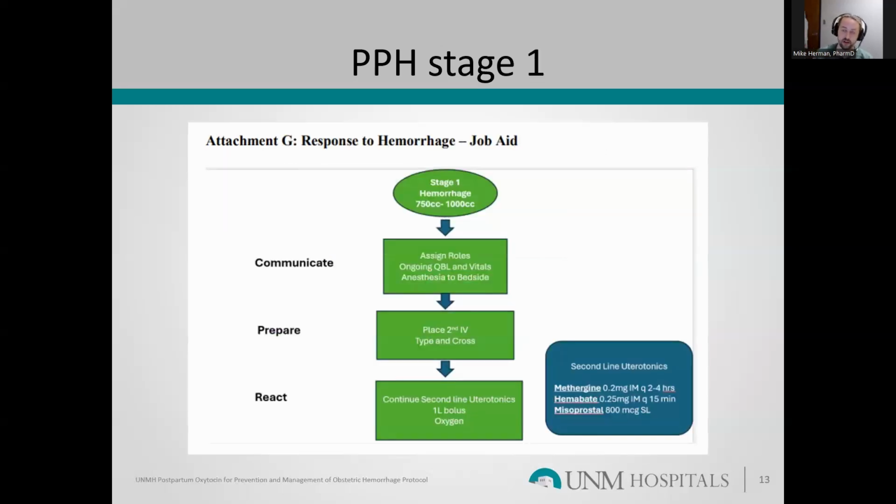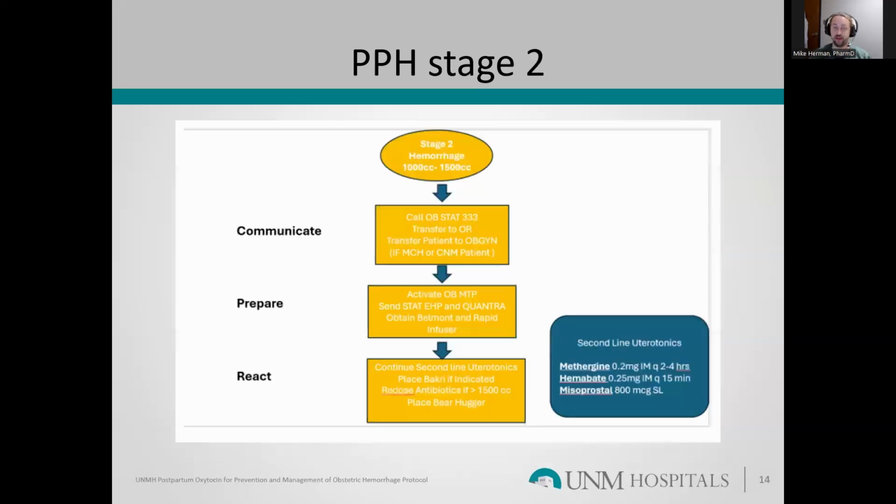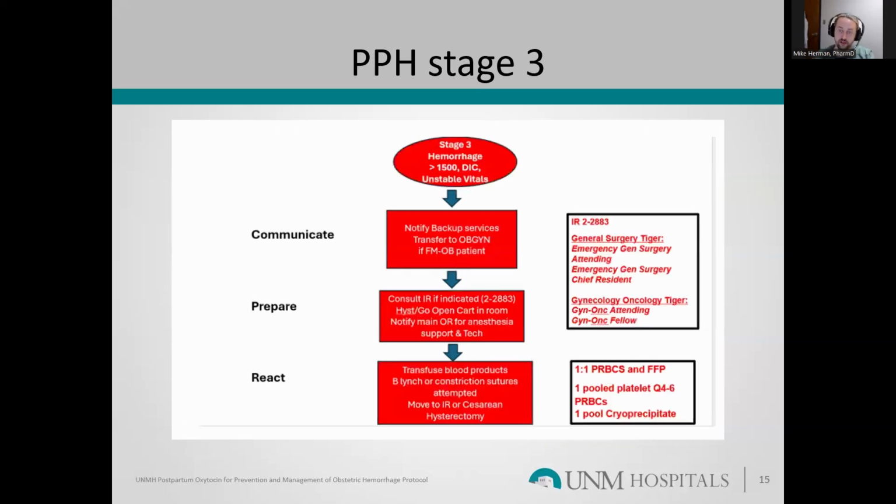Stage 1 is after there's been a significant blood loss, but not quite postpartum hemorrhage: assessing the QBL, placing that second IV line, and then starting the second-line uterotonics. At stage 2 hemorrhage, once we've met diagnostic criteria of hemorrhage, we're going to activate our OB stat team, and then potentially initiate a massive transfusion protocol, Quantra, and move towards our second uterotonic. And then stage 3, which is our major hemorrhage, DIC, unstable vitals, is when we institute a significant increase in acuity of care.